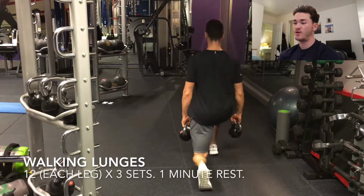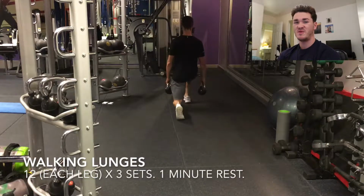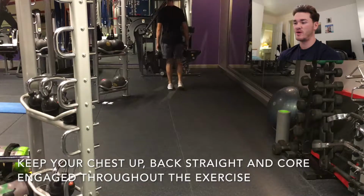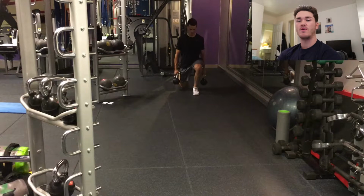After that, walking lunges. It's quite a long workout, I didn't realise it was this long. If you're getting a good workout, I'll tell you, a good workout. So walking lunges, I've got two kettlebells in my hands, keeping my chest up, back straight, core engaged throughout the whole exercise.